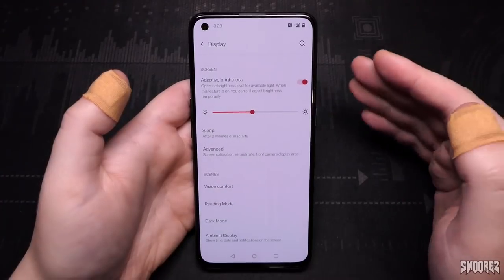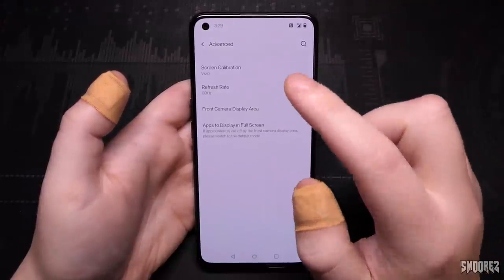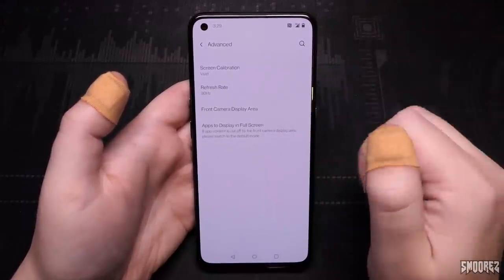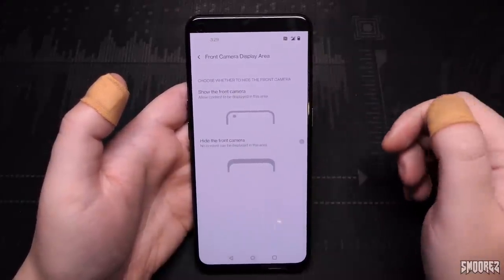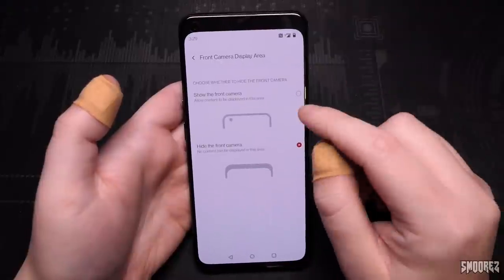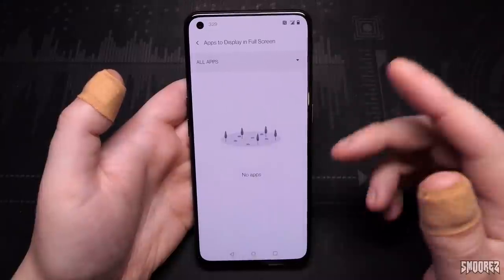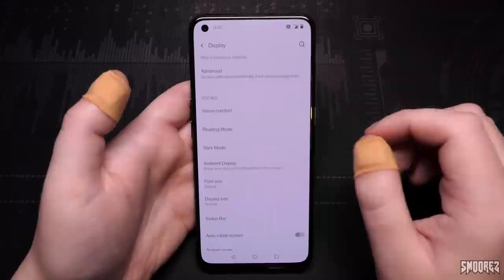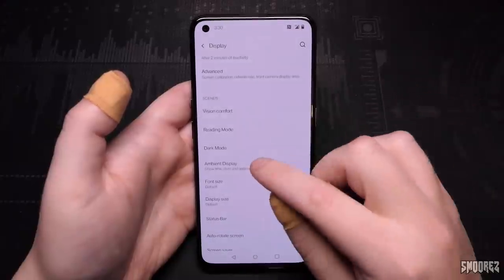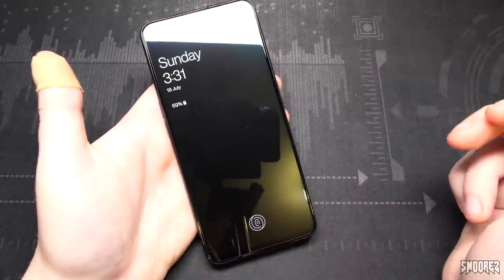Within display, we have the advanced brightness, sleep, advanced, screen calibration, we'll just leave it as vivid, refresh rate, 90Hz, leave it as 90Hz. Front display, camera area. You can hide this once again, but it just looks ugly. Just, nah, keep it full. Apps to display in full screen, which doesn't have any, but once we start installing some, they'll appear on this list. In scenes, we have vision comfort, reading mode, and dark mode, which do exactly what they're intended for. Ambient display is the always-on display, which looks a little something like this.